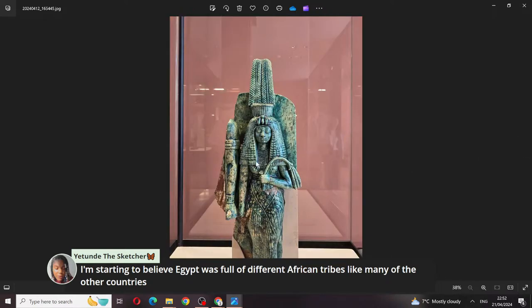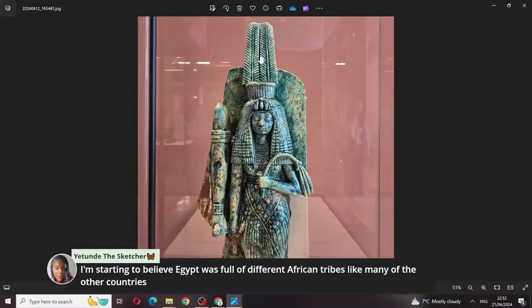So there's another view of it. You get to see the full crown there. So that's, I could be wrong, but I want to say that's the crown of Amun-Ra, a representation of Amun-Ra. Amun-Ra. Oh, look, I just realized this. I never realized this before.